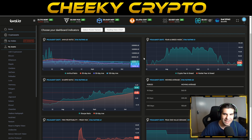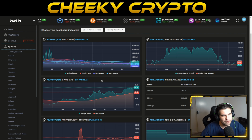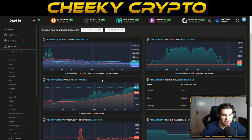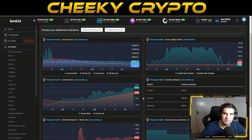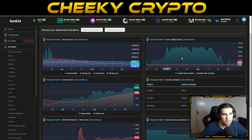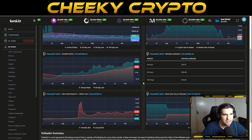That also has an implication to the charts, and we're going to get into that in a moment. But obviously, Sharpe ratio means that basically you're able to understand that holding Polkadot's pretty good, according to the artificial intelligence and machine learning, and people are willing to sell Polkadot right now. So, you put those two things together and come up with a pretty good, sensible conclusion.